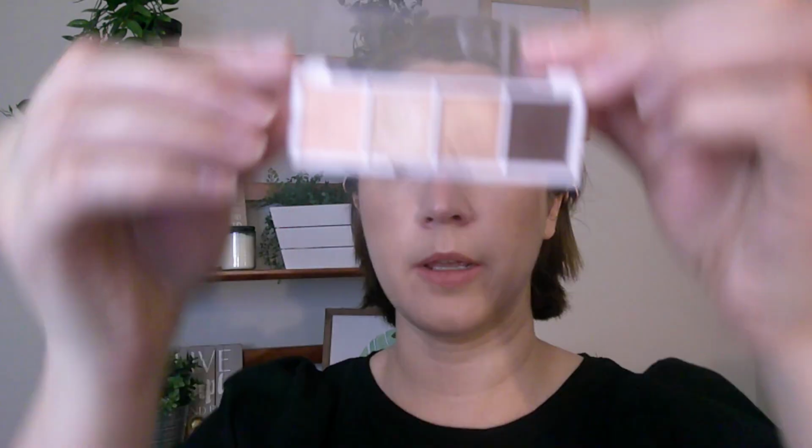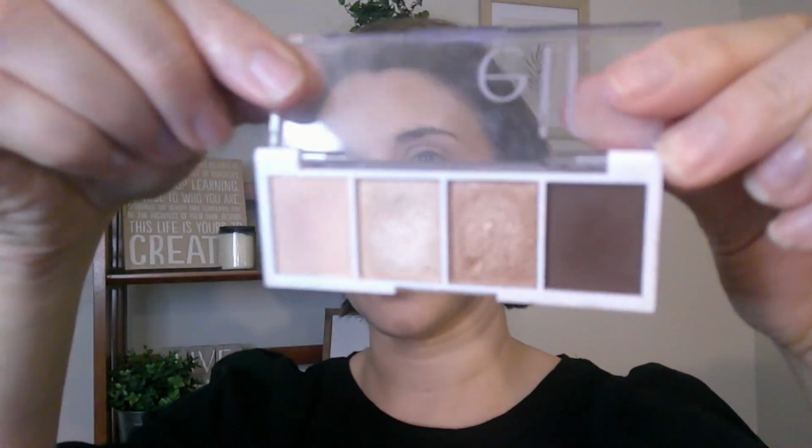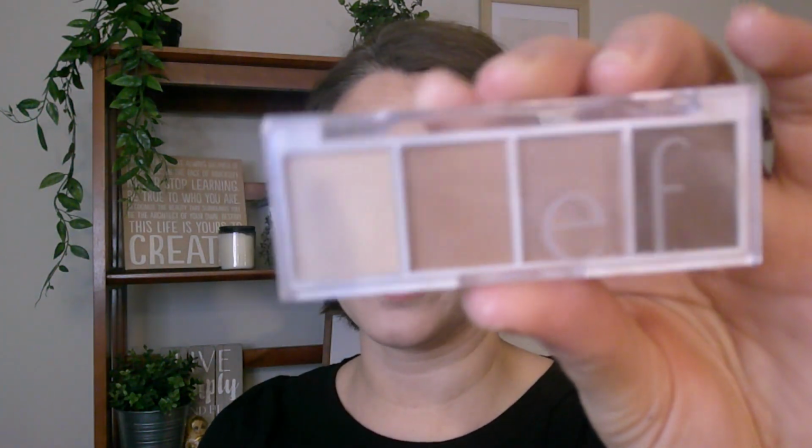But I also have Pumpkin Pie. I have Truffles. This is a really pretty one, a little on the darker side, but I use this black shade right here on the end as an eyeliner sometimes. I think I have one. Yes, I have Cream and Sugar. This is one of my favorites as well. Really nice shimmer in here. Really, really pretty. These are $3 a piece. They're amazing. Love them. But I'm going to be going in with this one today.